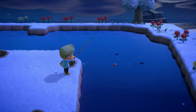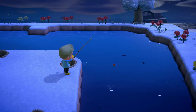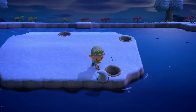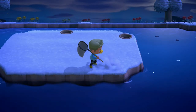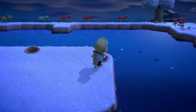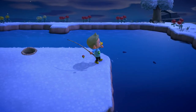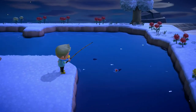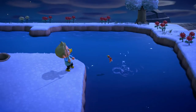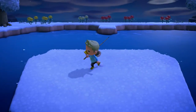I need to catch 5 fish. And I thought I would do that here. I want to catch this too, because we still also need 5 bugs. Oh, wait a minute. Oh, I missed. Here, we'll get it. Here we go. Well, there we go. Look at that. We got a goldfish. See?